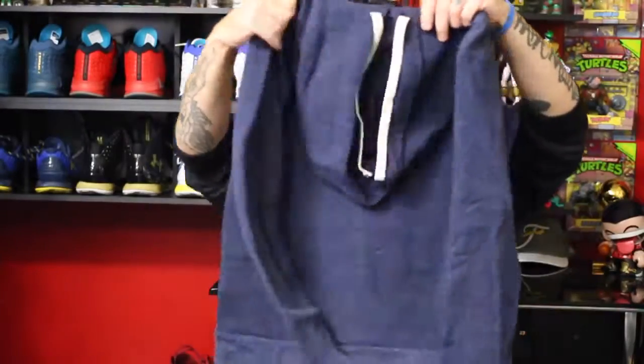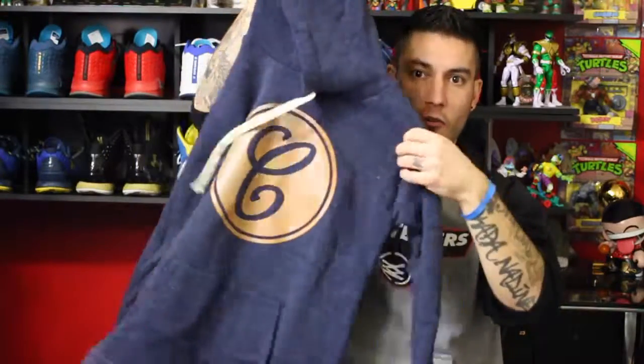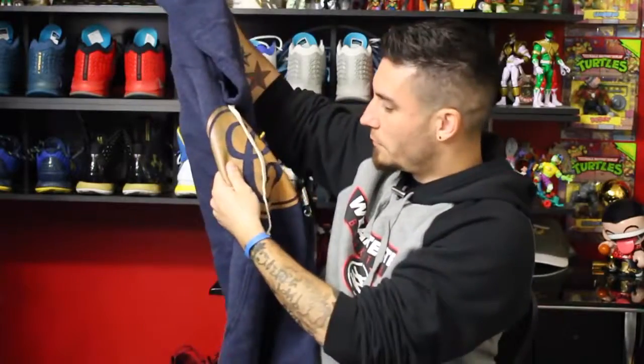Oh, sweet. Looks like this one is from Cousins Brands. Let's see what they got. This is dope. So we got another hoodie. This is like that other hoodie that they sent with the oatmeal color with the red logo, but this one is like a navy with, almost looks like a burnt orange.